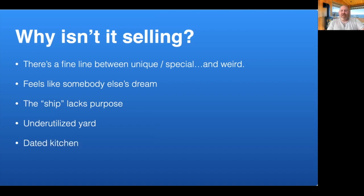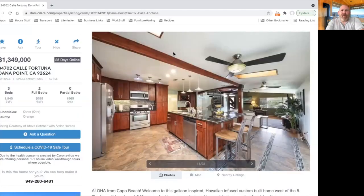We've got a dated kitchen. I think this kitchen was great and top of the line. I'll jump back in here real quick. We'll go ahead and go into the kitchen. There we go. I think I gotta go back and do this again. There we go. So, this kitchen is a nice kitchen.